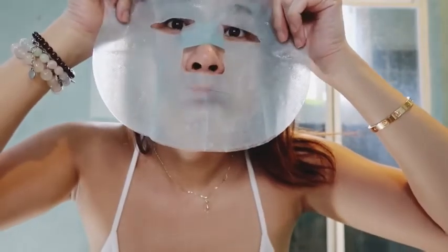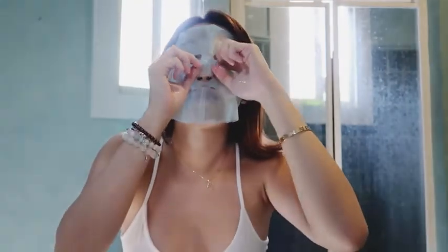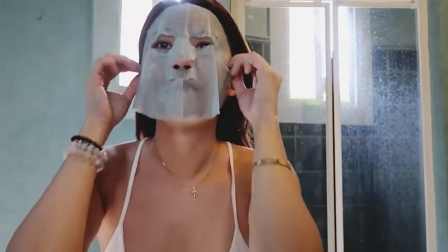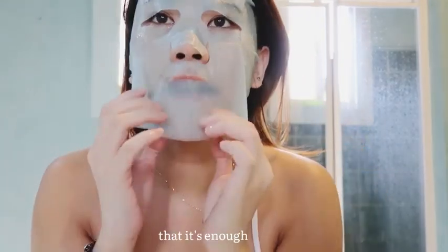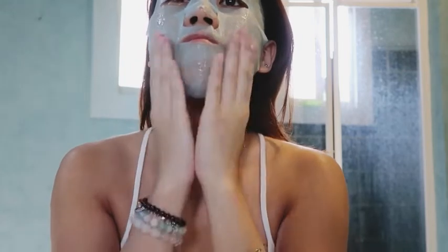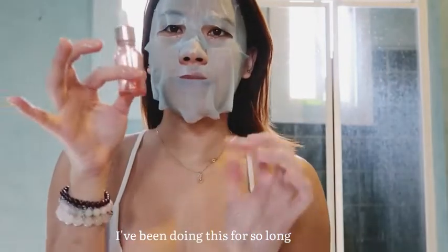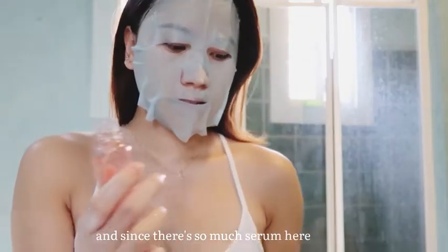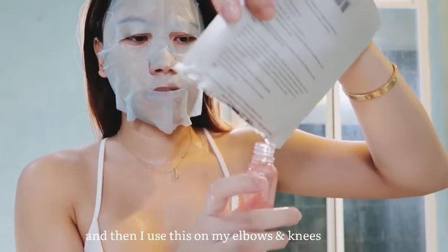Here, look, there's just so much serum in this product, and I'm struggling there. Look at this. The mask is so good that it's enough to cover your whole face. There, and I put the excess serum on my body. And I've been doing this for so long. I have this empty bottle, and since there's so much serum here, I usually transfer it, and then I use this on my elbows and on my knees.